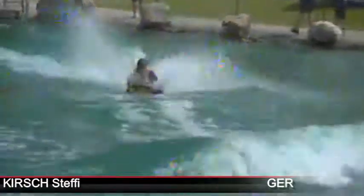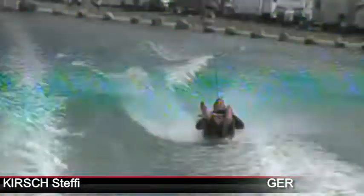Looks like Steffi Kirsch is going in. Look, she's doing a tower start. She's going to go on out and do a tumble. Front tumble up off the tower. Probably to 1. And she does. Nice start out of Steffi. Go ahead, Chris. Take us through the run.